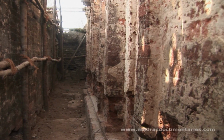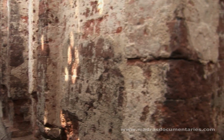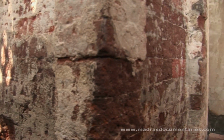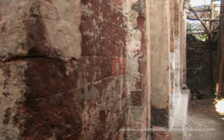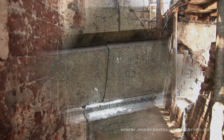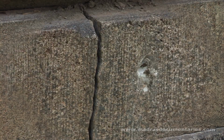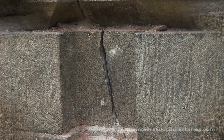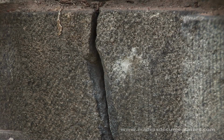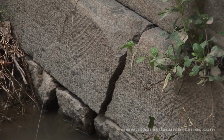Before starting work on the main temple, the team decided to isolate the outer wall from the inner wall by removing the connecting rafters. This reduced the weight on the outer wall and left it freestanding. Walking around the temple, we see that the stone masonry work supporting the main temple had vertical cracks. It was decided that the masonry had to be first stitched and strengthened.